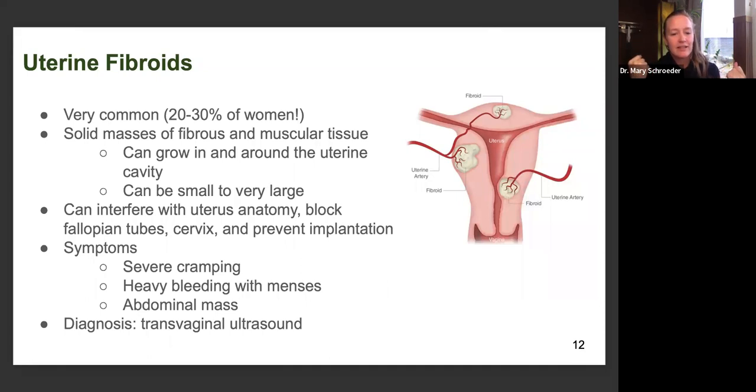And they can be really small, so, a penny size, to some will get as large as a basketball and cause significant problems. So they can interfere with the shape and anatomy of the uterus and block the fallopian tubes. They can block the cervix, and prevent any movement of sperm or the egg, and preventing implantation.